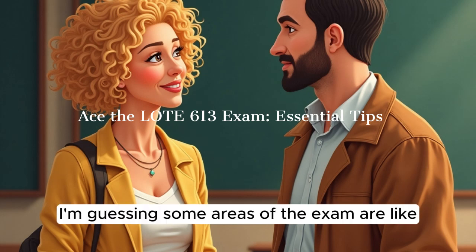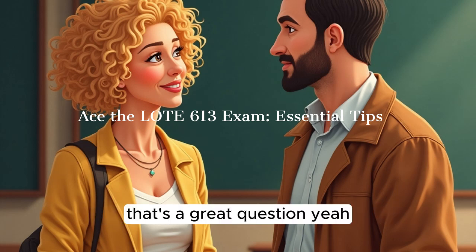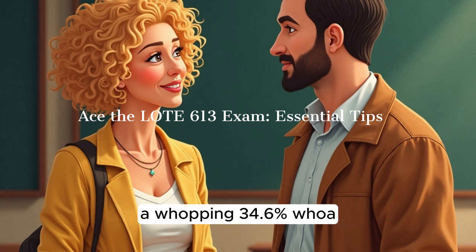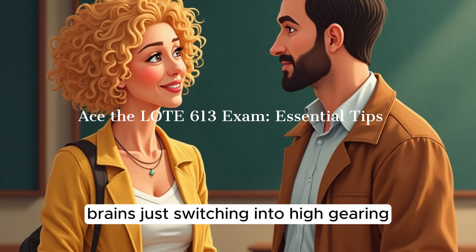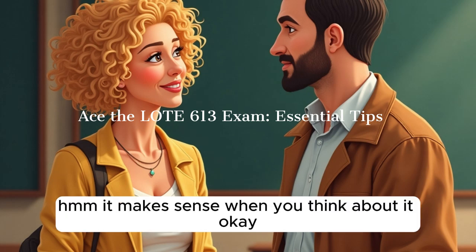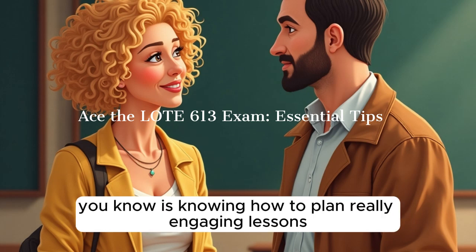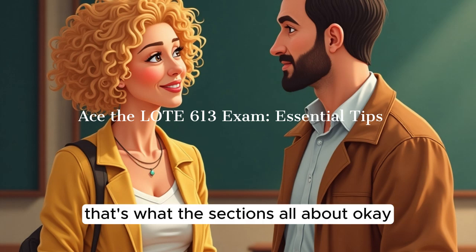Some areas of the exam are more important than others, so where should our listeners focus all their energy? The video hits on this too: instruction and assessment. That's where the real weight is. It makes up over a third of the exam, a whopping 34.6%. That's a serious chunk. Why is that section so heavily weighted? A huge part of being an effective teacher is knowing how to plan really engaging lessons and how to accurately assess your students' progress. That's what this section is all about.